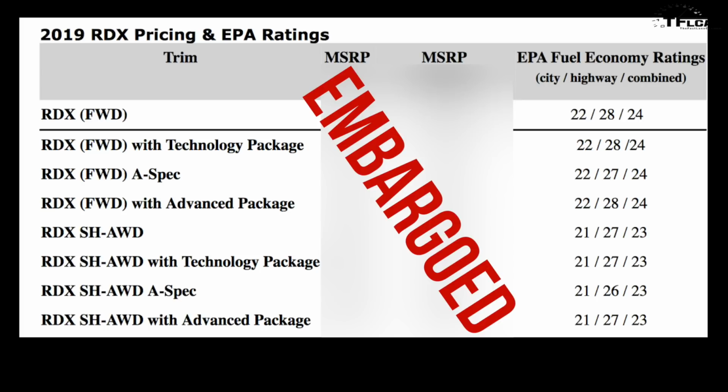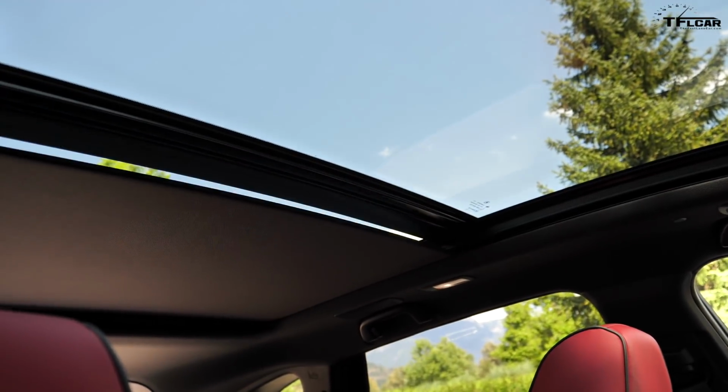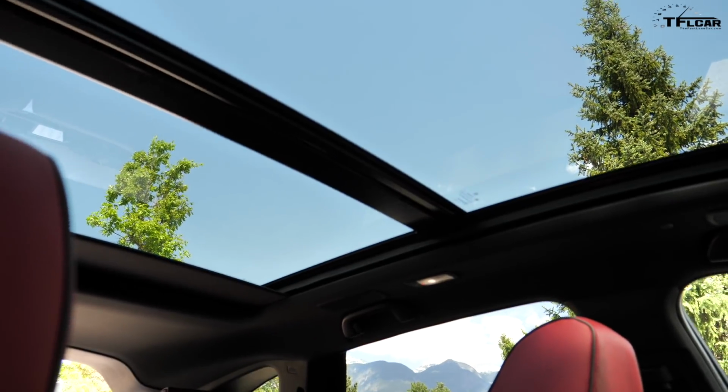Acura prides itself on keeping things simple, and there are only 4 models of the RDX you can buy. There's a standard RDX, then there is the Tech Package, the A-spec, which we're in, and the Advanced. And the cool thing is, no matter which one of those you get, the least expensive to the most expensive, you're going to get this on all of them, and that is the standard and massive panoramic sunroof. Still working, still going. Yeah, there you go. That's how big it is.